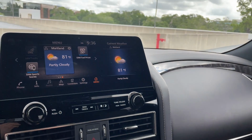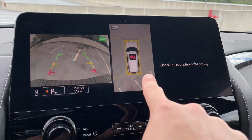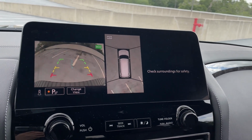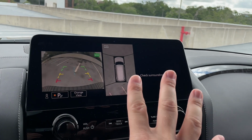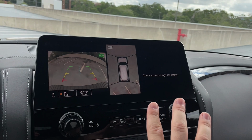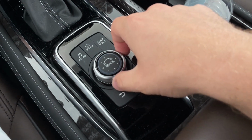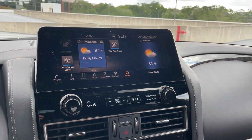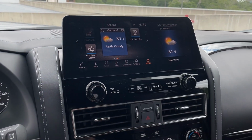We do have a 360-degree camera, although the resolution's not the best that I've seen. You still have those stitch marks in there. This comes on automatically with the parking sensors all the time. Because this thing is so big, you're always going to be near something, so it's always going to interrupt your music. It's always going to pop up. I found that very, very annoying. We do have this little like Infiniti-style controller you can also use to control the screen, but I always forget it's there because it's a touch screen and it's very easy to access.